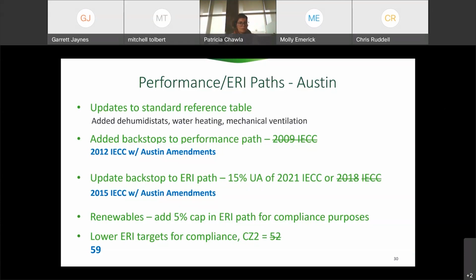And for climate zone 2, that would put us at a 52, which is pretty darn low. And I'm not quite sure how they did that in comparison to the prescriptive table, but that's okay. Consulting with ResNet that develops the HERS rating and their data, we're going to stay at a 59. The average HERS rating for the Austin area was around 61. So keeping at a 59, we're still lower than the average.